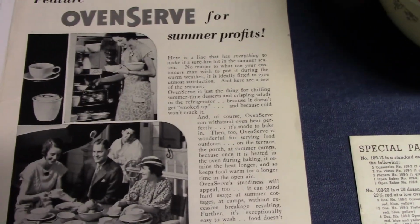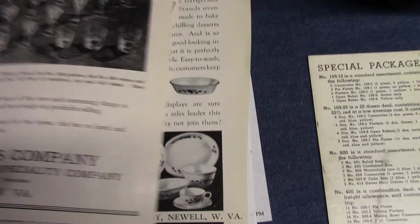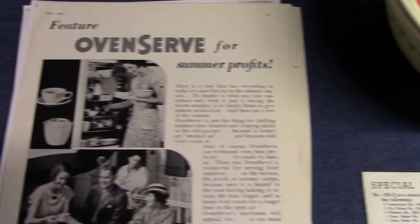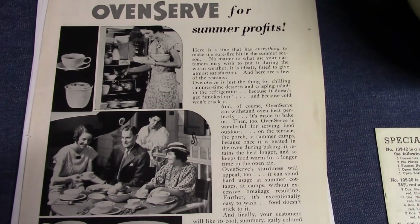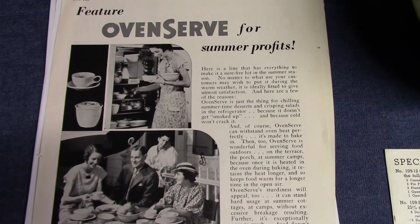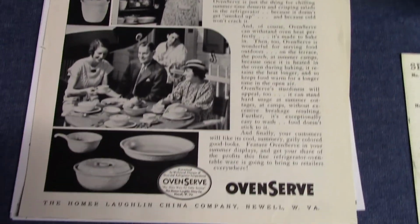Trade advertisement from 1935. I'll look at the back to see the source. It is China Glass and Lamps. So this is May 1935, and it says feature OvenServe for summer profits. And this is one of the few times we see people in the advertisement. And we have this lady taking the dishes out of her refrigerator, presumably to cook in and then serve at the table. Pretty standard assortment of OvenServe in this one.